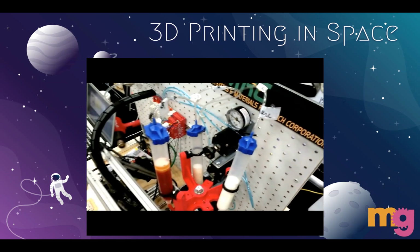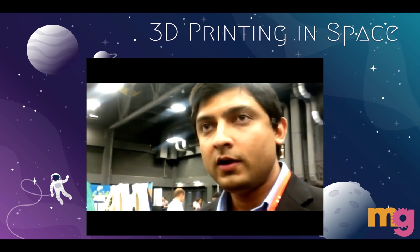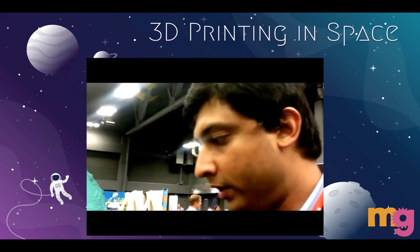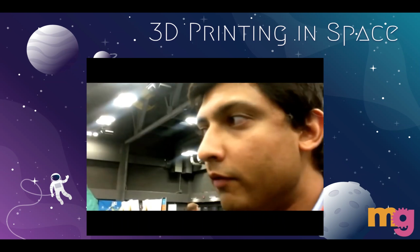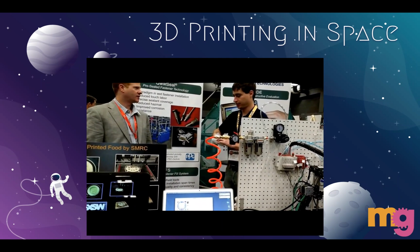And then we design our code, we design the recipes, and according to that, it prints actual food. So here, today we are printing pizza. It's just one example, but we can print so many different things. We have by far printed icing, chocolate, different shapes. You can see some of them over there. There's a wheel, the ship wheel that we have printed. We have printed South by Southwest logo. We have printed NASA logo.